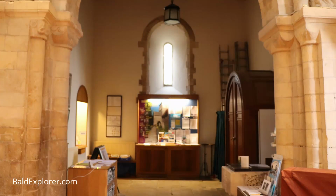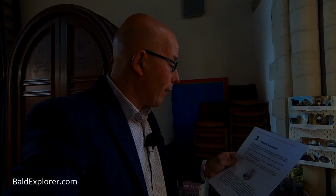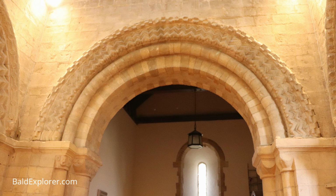So this was added to the Saxon church by the Normans. They also built the opposite north transept and the central tower in 1140. The round arches with their decorations are typically Norman work. Let's have a look at them.